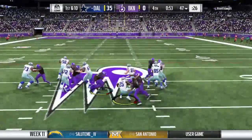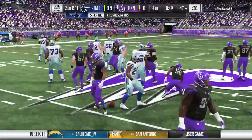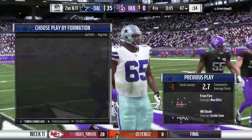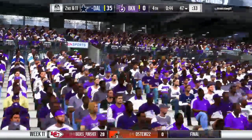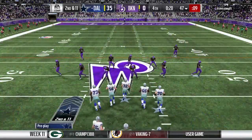The drive starts with a handoff to Pirine. And he'll lose yardage here. Back at the 47. That's going to go as a loss of a yard, and it'll be 2nd down. Well, you had to punt on your first drive, and on the first play of the second drive, you end up going backwards. I would dare say they need something good to happen right here, right now.